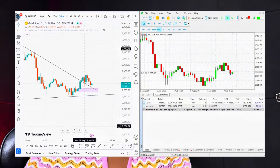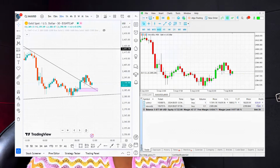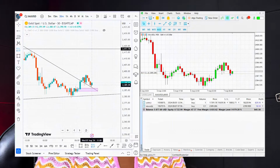So I had my trend line drawn nicely, and then I was having my fingers crossed for the candlestick to actually close outside of the trend line. That would have been my confirmation if it closed outside of the trend line. Now it shows me that the trend line has been disrespected and the market wants to continue pushing up.